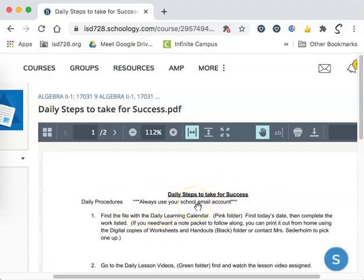Always use your school email account, that's @isd728.org, because your personal accounts will not open up Google accounts and those types of things. So use your school account. Check for Schoology updates every day. If I have to change something, that's where you're going to find it. It'll be in a Schoology update. So find the file with the daily learning calendar.